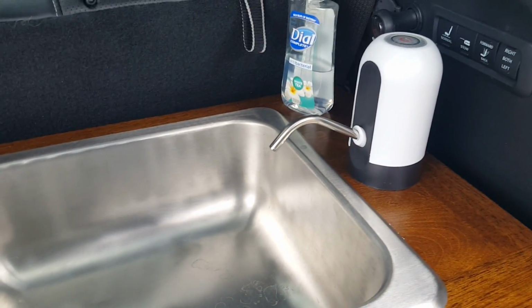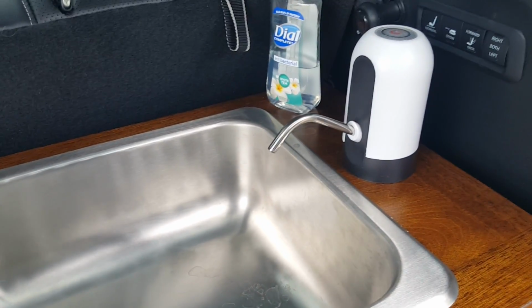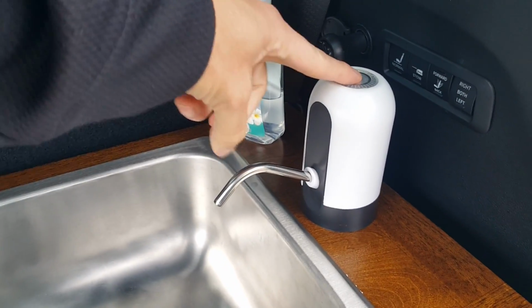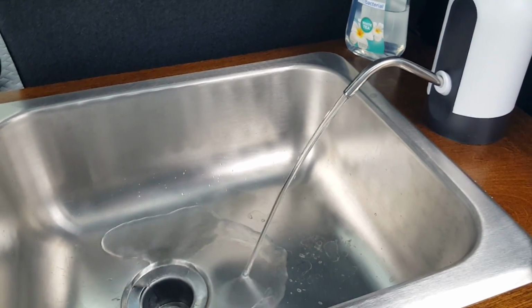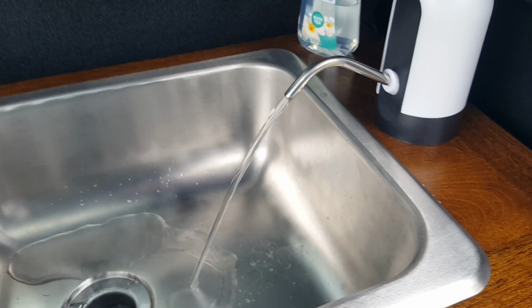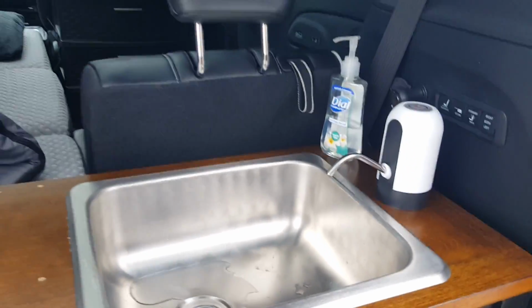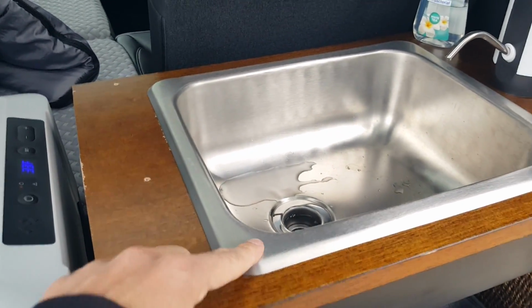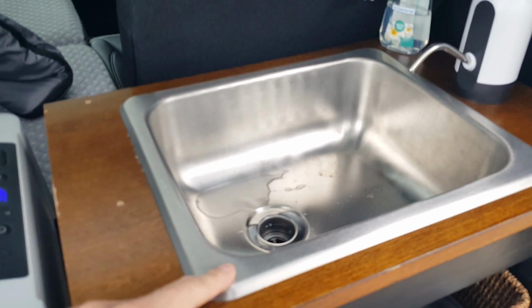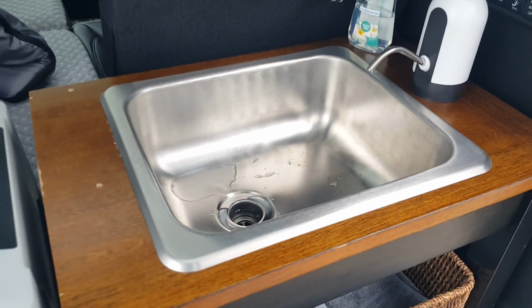I'm still using the same faucet. It's just a USB powered faucet. It was about 16 bucks on Amazon when I bought it. Push this little button here and water comes out. It's not blasting out like a fire hose, but it's plenty for washing your hands and brushing your teeth and refilling your water bottle. The stainless steel sink here, that ran me about 50 bucks, which is probably a little bit more than you need to pay for something like this.